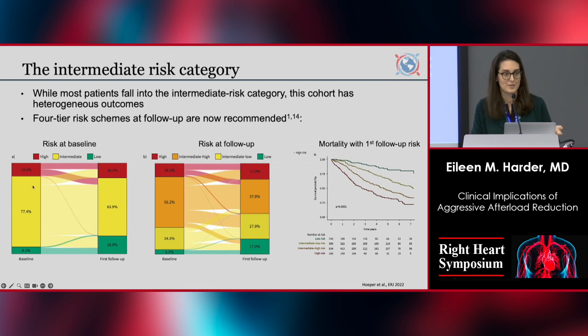So this is data from the COMPERA registry. Dr. Hooper is here, which is amazing. And this was his paper and his work that he did with his team. And what they saw is using risk status, most patients are intermediate risk at baseline. But they also remain intermediate risk at follow-up.